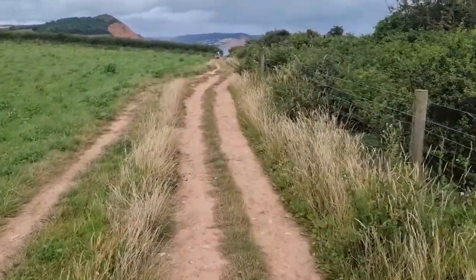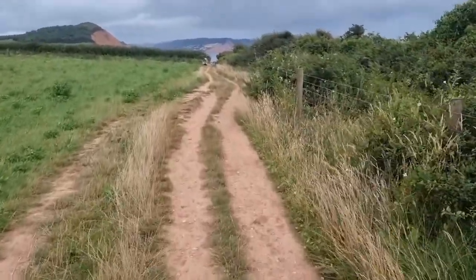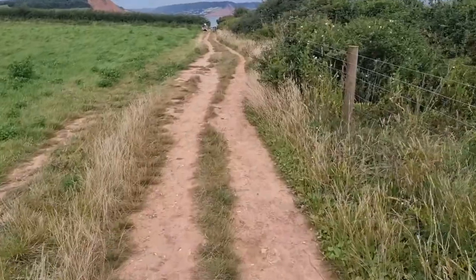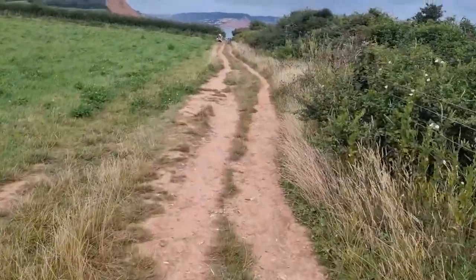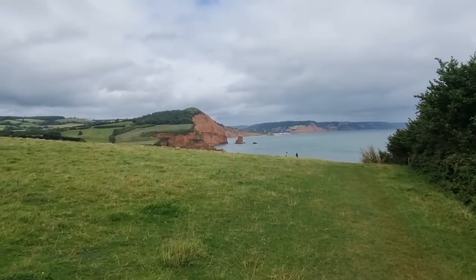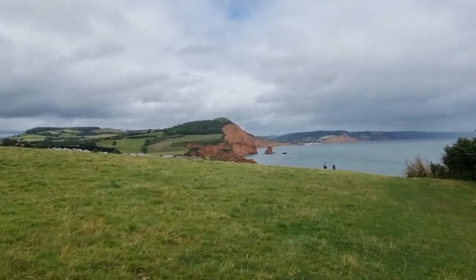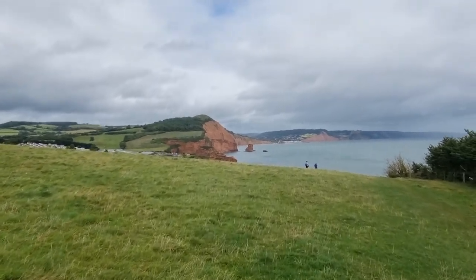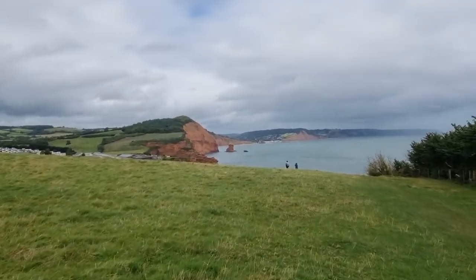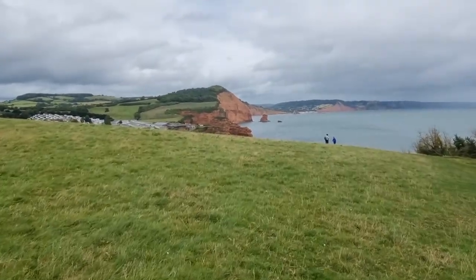It stands for United Nations Educational, Scientific and Cultural Organizations. Bit of a mouthful, isn't it? But yeah, there we go. I didn't know that. Yeah, look at that view. And we're coming into Ladrum Bay, and we'll go up here a little bit and we'll get a better view, I reckon.